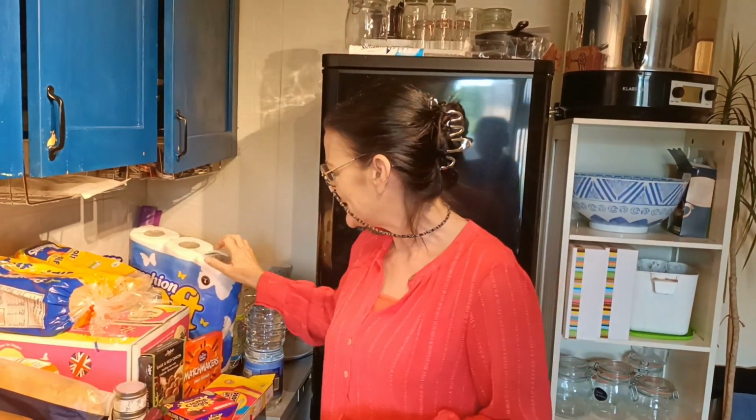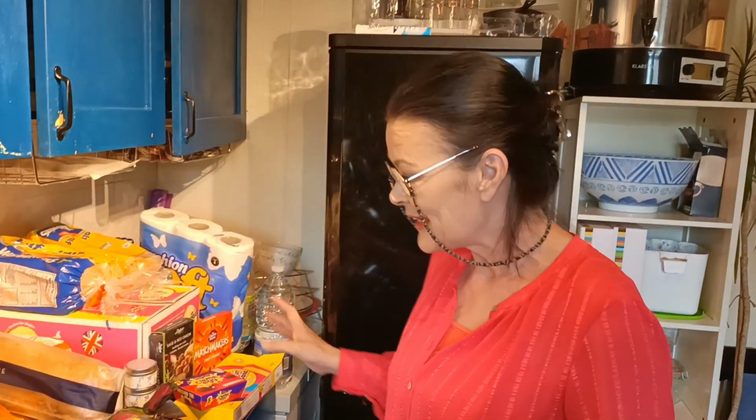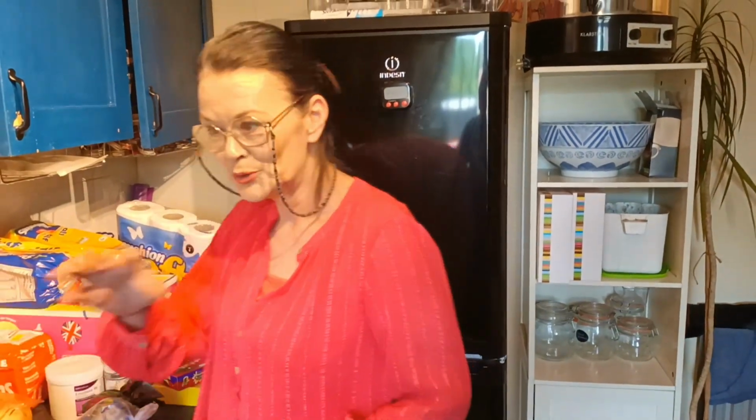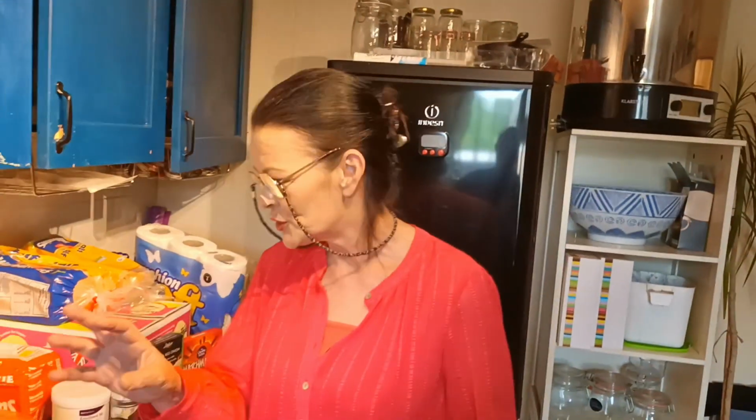So I didn't buy the detergent in the end, I left that. But I did get us some toilet rolls to tide over. So that brings me to the end of everything I've purchased today. And it's a much bigger shop than I've done for quite a while because the bulk buys are amazing.